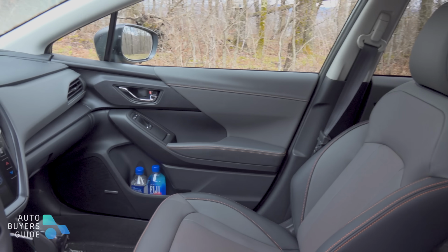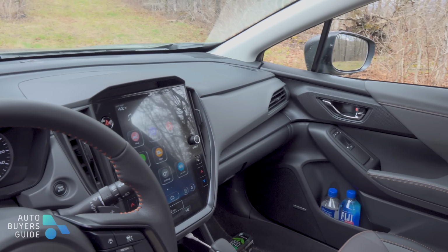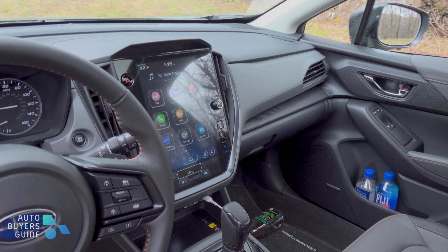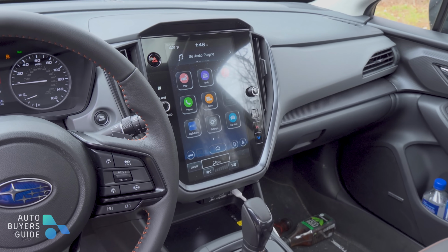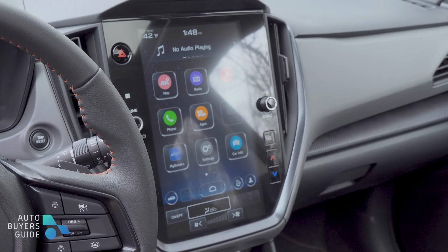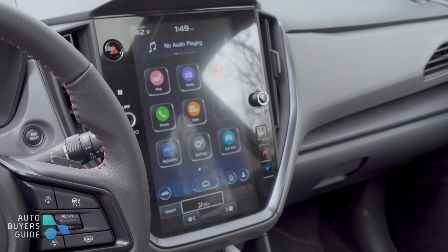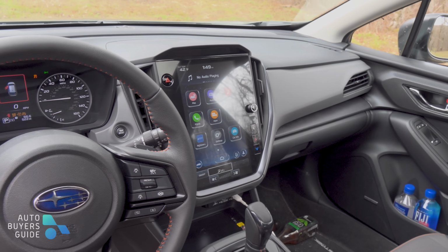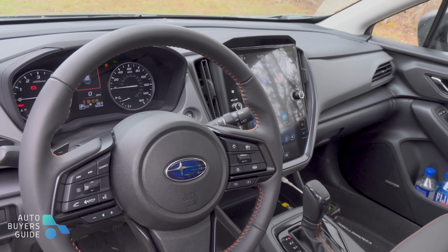Decent amount of soft touch materials on the doors, but the majority of the dashboard is made from more hard and rubbery plastics, which I think is just fine for the price tag, especially since we have this really big, just over 11.5-inch infotainment system in the dashboard. This is not technically standard. A 2-screen setup is standard, but you'll find this in everything except for the base trim.